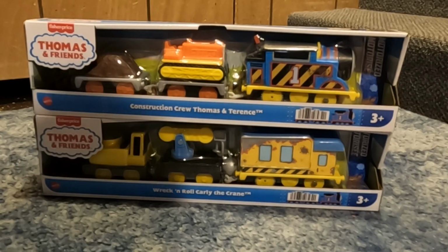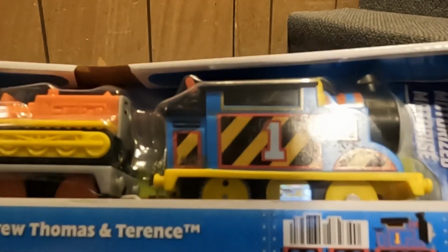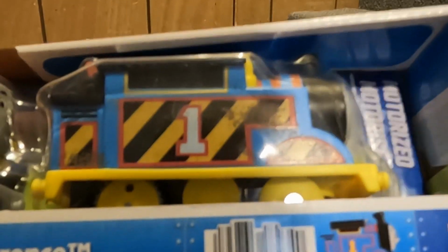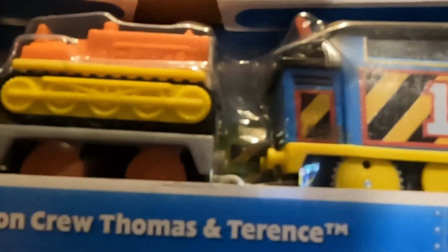Anyways, let's get to looking at these things, starting with Thomas and Terrence. This is the box for the construction crew, Thomas and Terrence. In here we can see Thomas with some construction details. He's got a big dirt mark on his face, which you can kind of see. We'll get a better look at it later. And then we got little Terrence, and we got a lump of dirt. It's either a big lump of rocks or a lump of dirt.